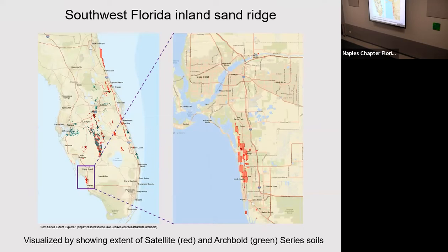We're going to now transition from talking about just general plant community types. We're going to talk about scrubs in Southwest Florida and quickly go over to Chrysopsis. So for scrubs in Southwest Florida, we can see their area of extent in that little purple box. But more broadly, the colored areas on this map show the extent of two soil series, the Satellite series and the Archbold series, that are common scrub soil series.